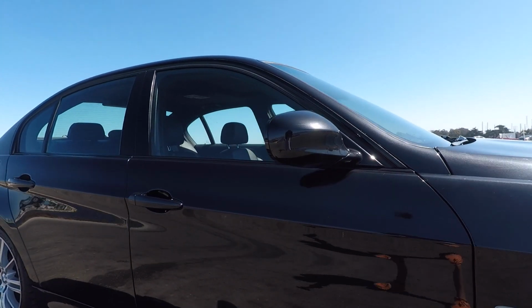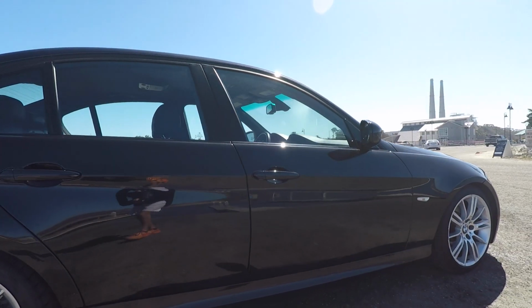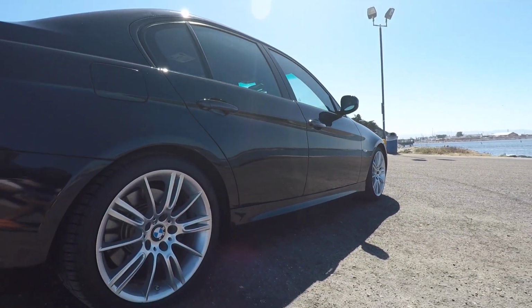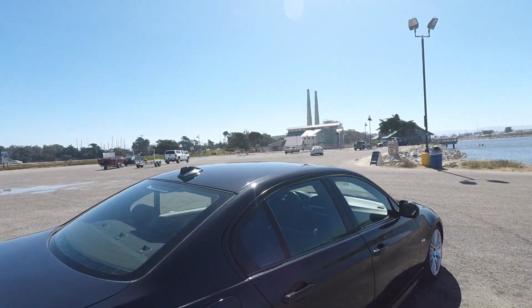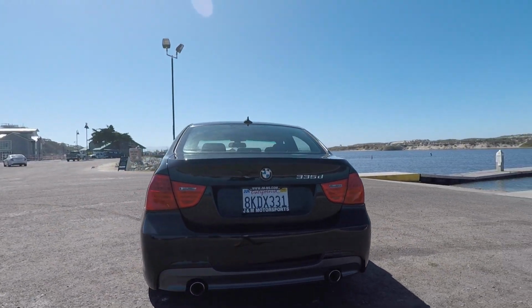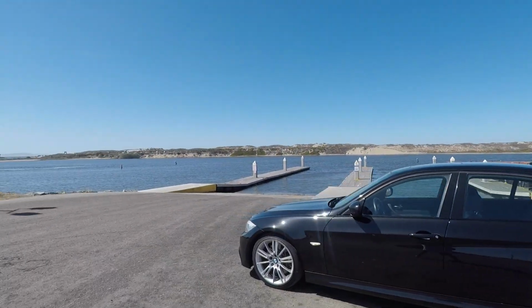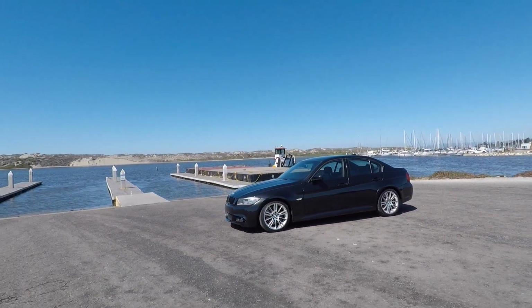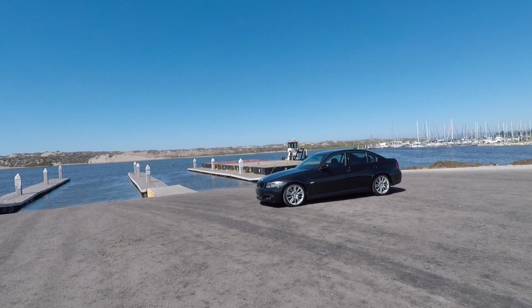Yeah, there weren't a lot of these imported to North America. And these really do look like a sports car. The regular 335Ds are kind of ugly. Yeah, there you have it. 335D M-sport. 88,000 miles.